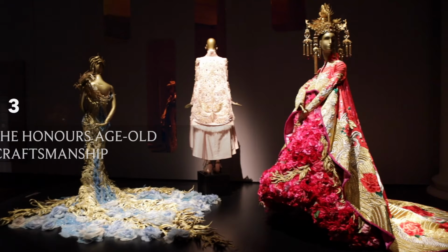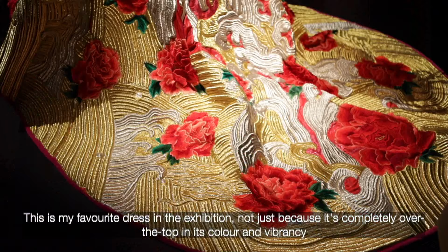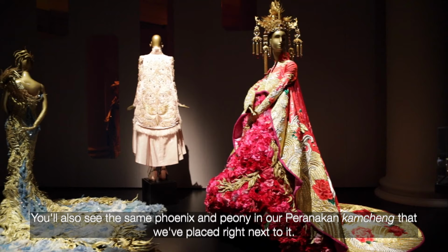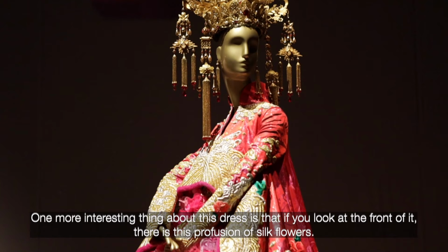This is my favorite dress in the exhibition, not just because it's completely over the top in its color and vibrancy, but also because of its Peranakan connection. If you look at the dress, you'll see that there are two key motifs that are explored, the phoenix and the peonies. And you also see the same phoenix and peony in our Peranakan kamcheng that we placed right next to it. One more interesting thing about this dress is if you look at the front of it, there's this profusion of these silk flowers.